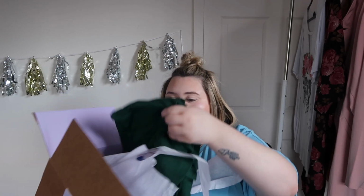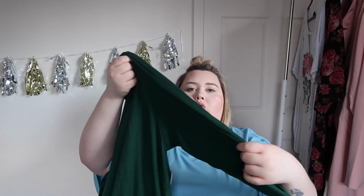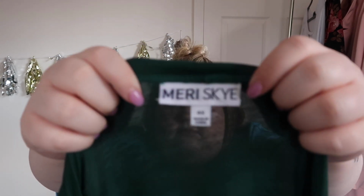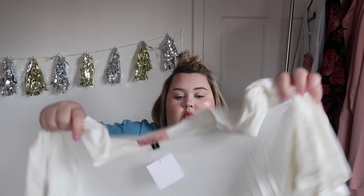Okay, so first thing I see is this green top. It looks like it has a quarter length sleeve. The material is really soft. I wonder what the material is on this. Okay, I don't see what it's made out of. So yeah, here is the green shirt. It looks, I don't know, it's okay. I don't know if I'm gonna like it once I try it on. The brand is Mary Sky. It's in a 4X.